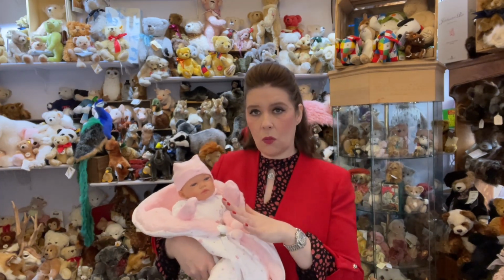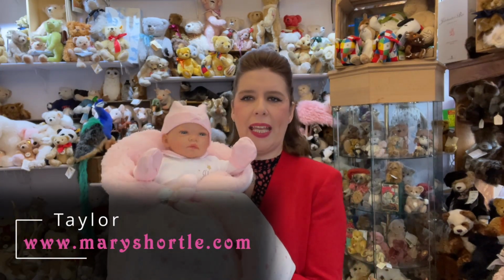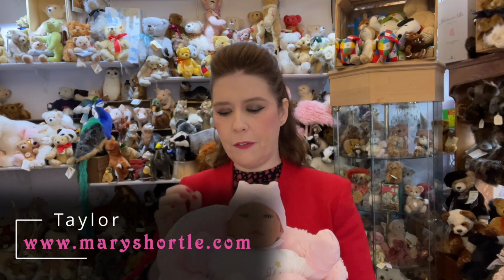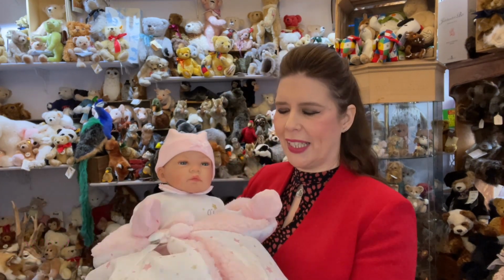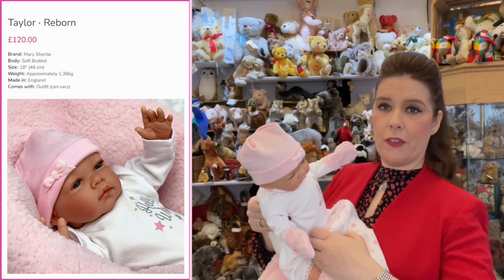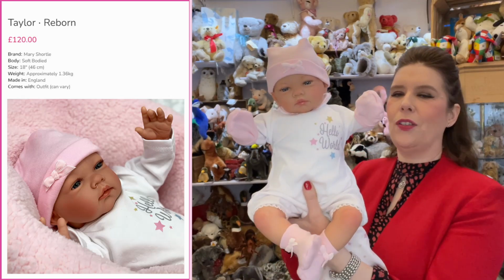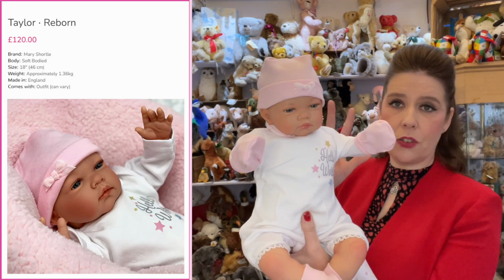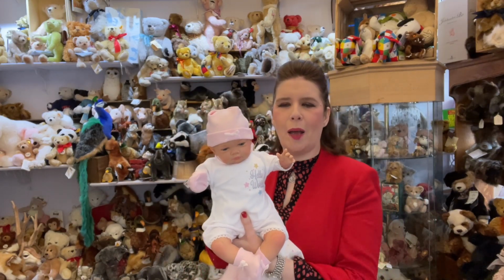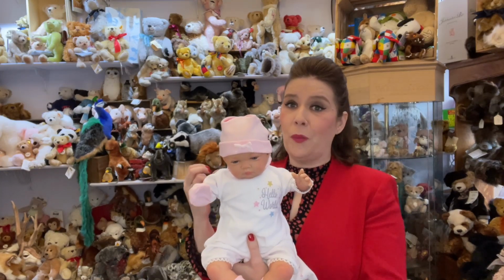Now as a starter one, this would be somebody like Taylor. She's an 18-inch soft weighted body baby. She has the full vinyl arms and legs and the beautiful little outfit, so she would come complete in this outfit and snug, and you can find her on our website. She's £120 retail.